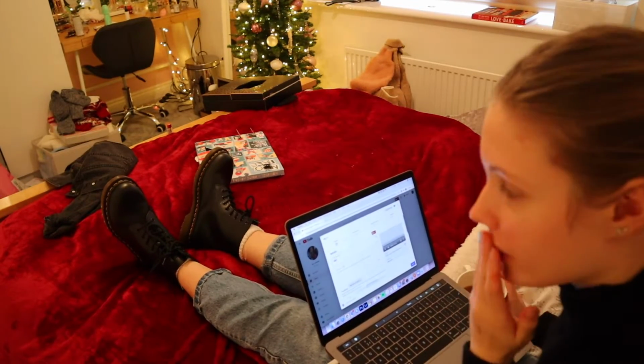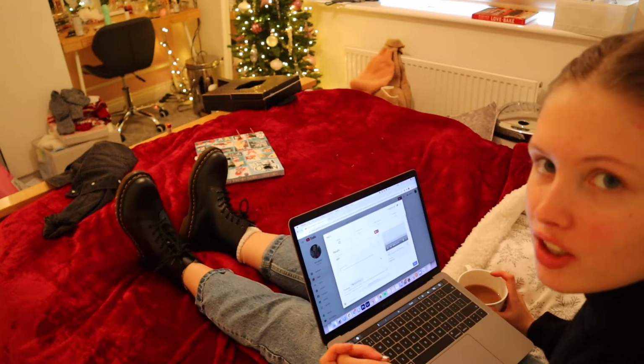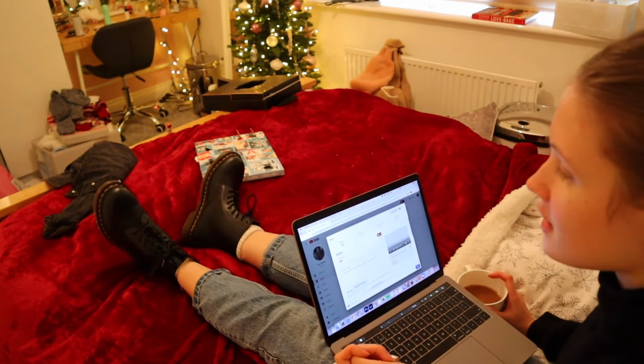I've still got my boots on. I wouldn't usually wear shoes on my bed, but I'm trying to break them in and just get them molded to my feet, and they're clean, so it's fine.